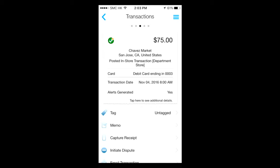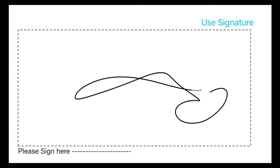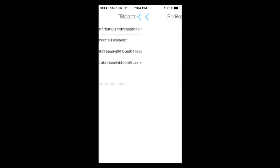We basically issue an alert even before the receipt is printed. Thereby, you may not even need the receipt from a merchant anymore. But you can also tag that transaction. You can add a memo. And if there's a transaction that you don't recognize, you can report a problem right here from the application. So if this is a fraudulent transaction, I just sign and then submit this to my issuer.